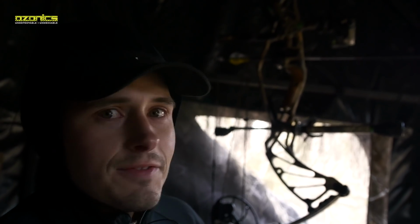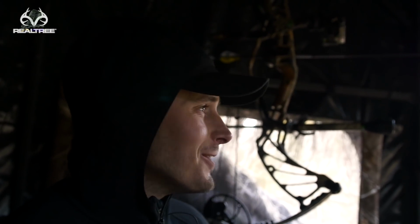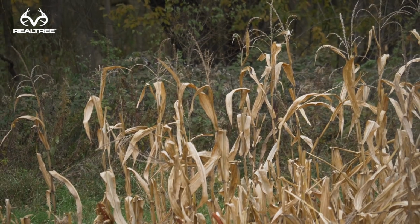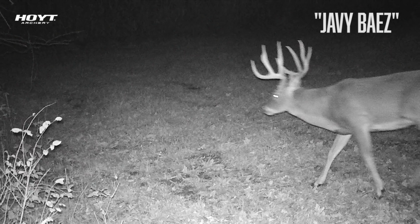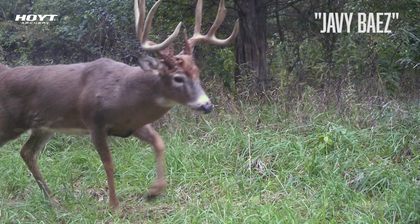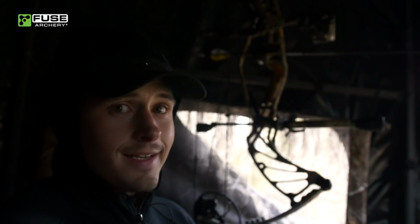Gonna settle in. Tonight's hunt number 1 for Javy Baez, and I'm so excited. I can't even quit smiling. I feel like a little kid. We're in his core area, and I just really feel like he's going to be a killable deer over the next week. He's been very visible on trail camera, so hopefully the footage speaks for itself again, like the last time I hunted this plot, and we have a special hunt. So here we go.